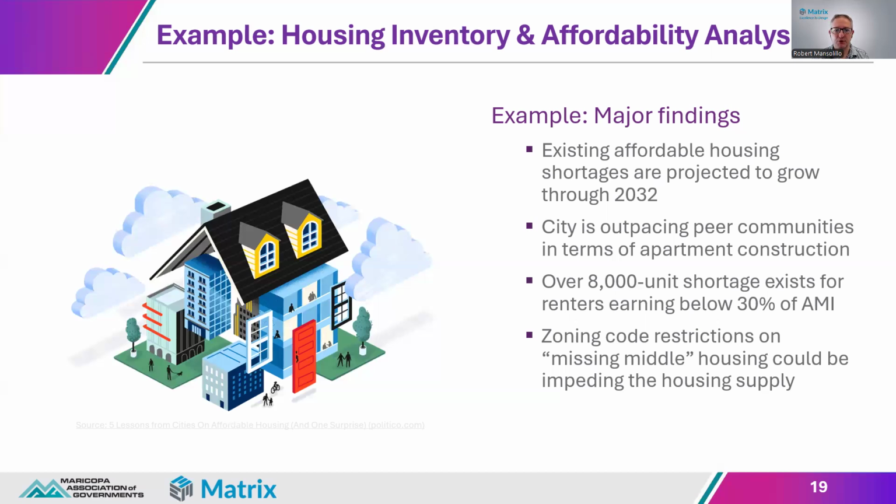City is outpacing peer communities in terms of apartment construction. This could be if a community is more of a college town or has a younger population. We can see this. Over 8,000 unit shortage exists for renters earning below 30% of AMI. So that's a fairly large shortfall. So that's something where we'll want to look into funding mechanisms to maybe make up that shortfall.